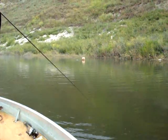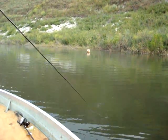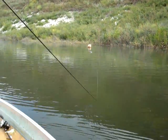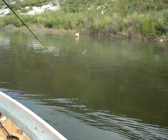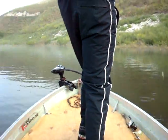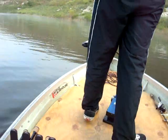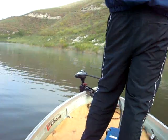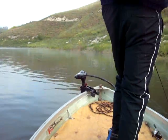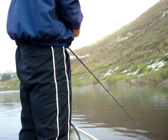See if I can walk it past this buoy. Last pass, all the way until I get to this log up here. One just jumped right behind it too. Dang it. I'll post some more fish catching things on here if I catch some more throughout the day, and thank you.